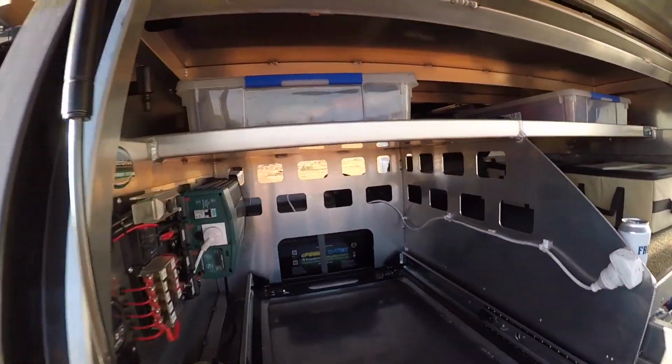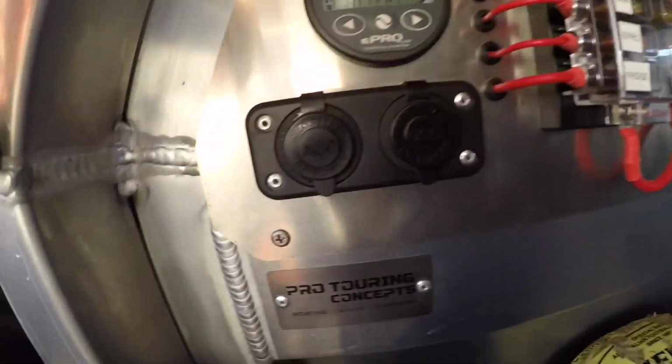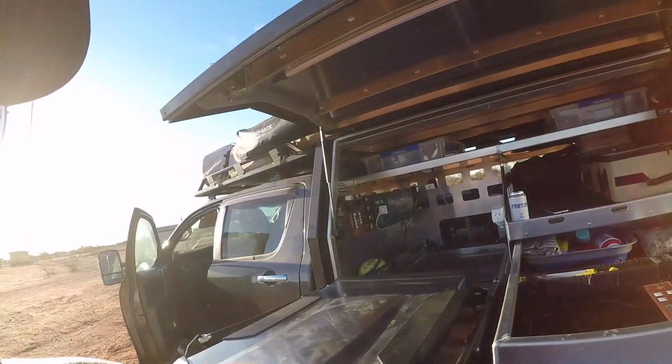Hey, there's the power pack. Big 200 amps of lithium, 2000 watt inverter, full kit out, all done by this man, hey? A bloke called Caleb runs Pro Touring Concepts. Holy hell, mate. Check out his pages on socials. He builds some seriously cool rigs, but he does a lot of stuff with the Norweld canopies, which is what we got. This is the Norweld Package 3 Deluxe canopy.